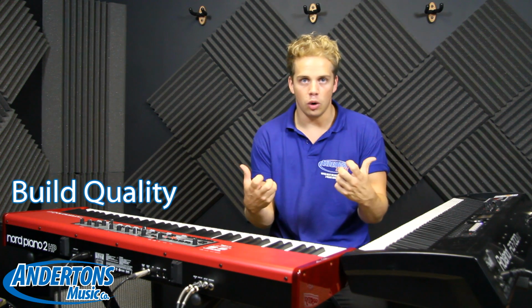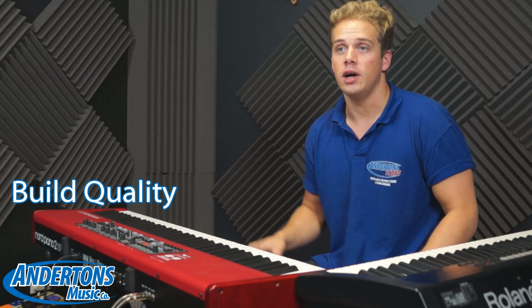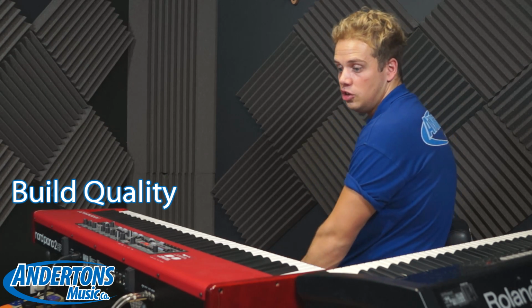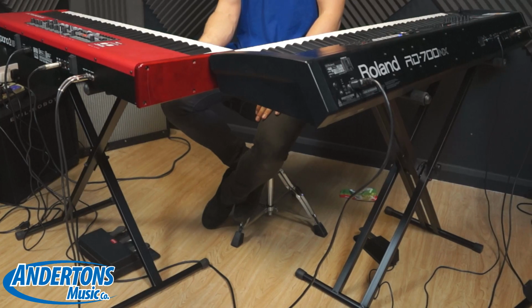First category we're going to look at is build quality. Both built really well, really high-end keyboards. You'd expect them to be built well for a smidgen under £2,000. Big difference in the build is just how heavy they weigh. Nord Piano 2 HP, that's only 11 kilograms. Crazy light, fit it under one arm. Roland RD700NX, 25 kilograms.